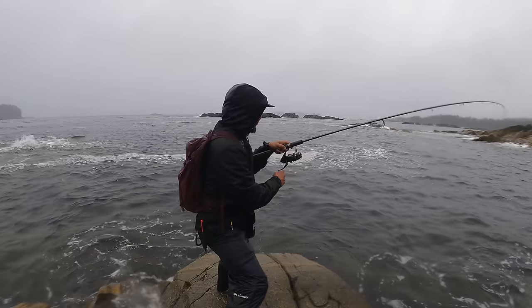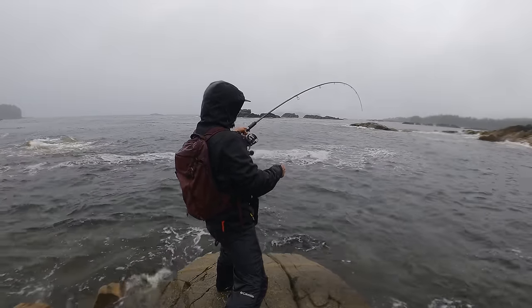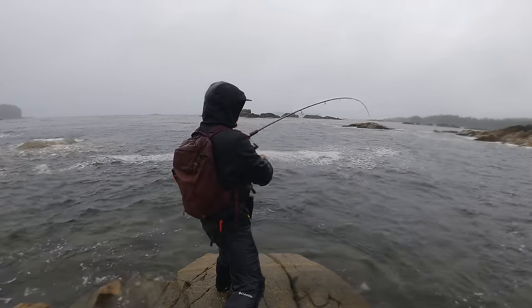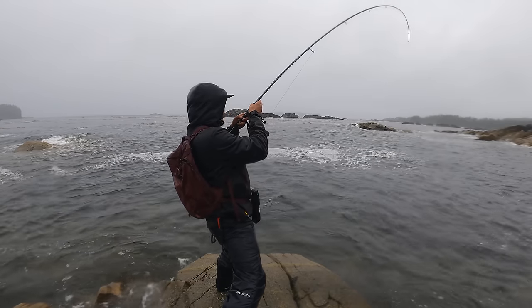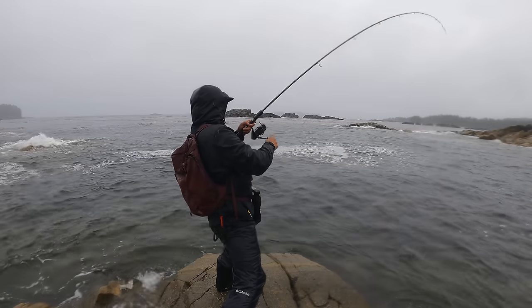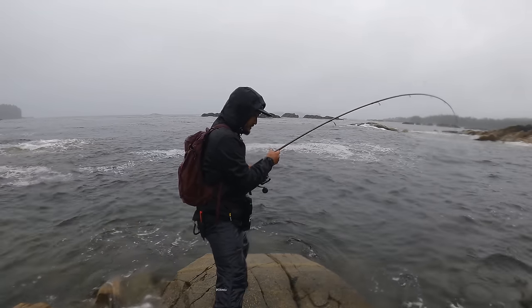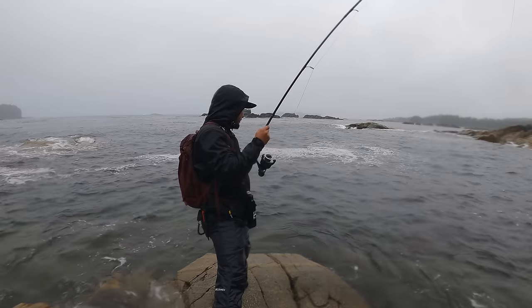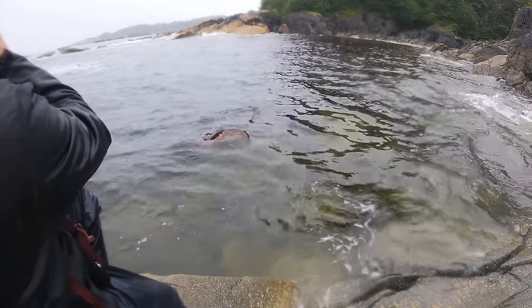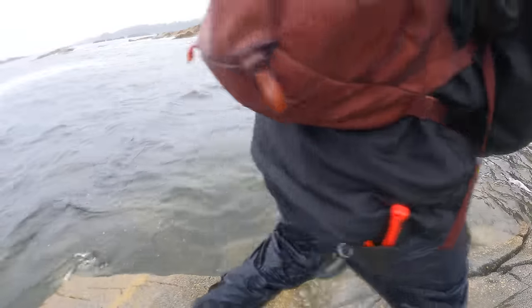That's a fish, baby! Woo! Oh! That's a good fish! Ooh. The crazy looking lingcod.